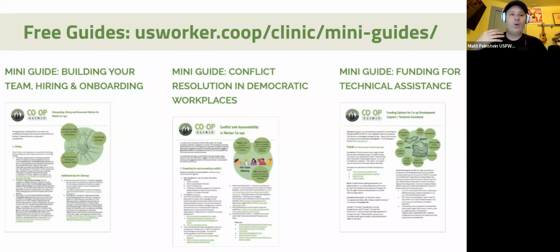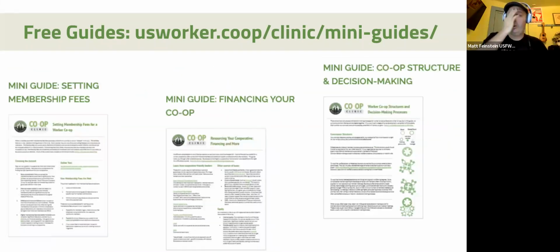If you need all this support but don't have any funding for it, there's a guide around getting funding for technical assistance. We have one for founders compensation. We have one for setting your membership fee, financing your cooperative, co-op structure and decision making. And we're coming out with a couple about boards soon. So check those out. Those are all at usworker.coop/clinic/mini-guides. The links are in the resource doc.